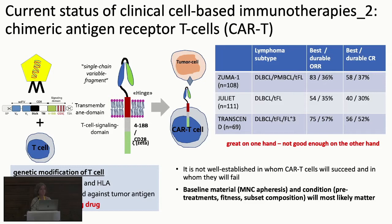of cure. But again, I'm showing you the big 3 pivotal studies that resulted in their approval. You can see best overall response is somewhere between, let's say, 50 and 80%, but a durable complete remission is somewhere around 30 to 50%. Also there, we put in a CAR T cell, and we don't discuss any longer what we put in, and then we see what happens. And if we are lucky, it works, and often enough it doesn't.